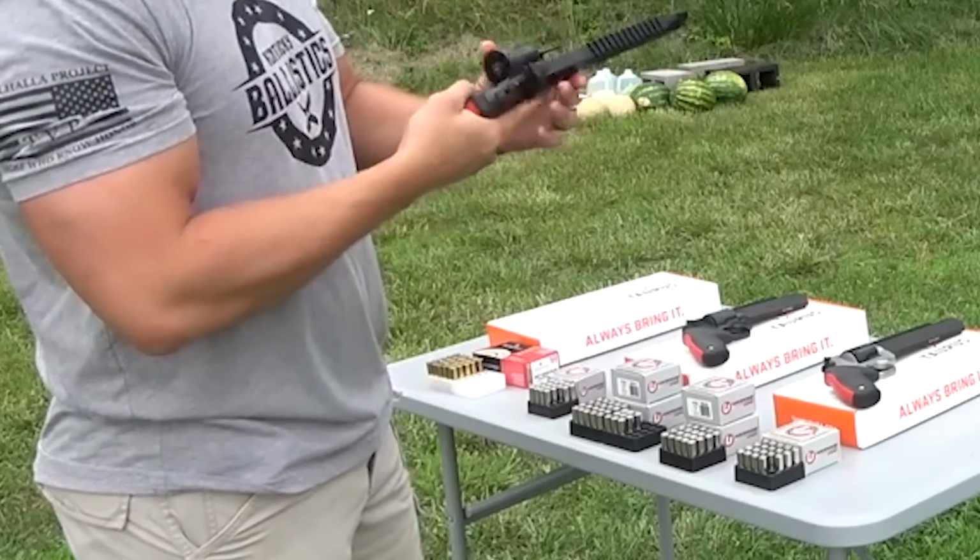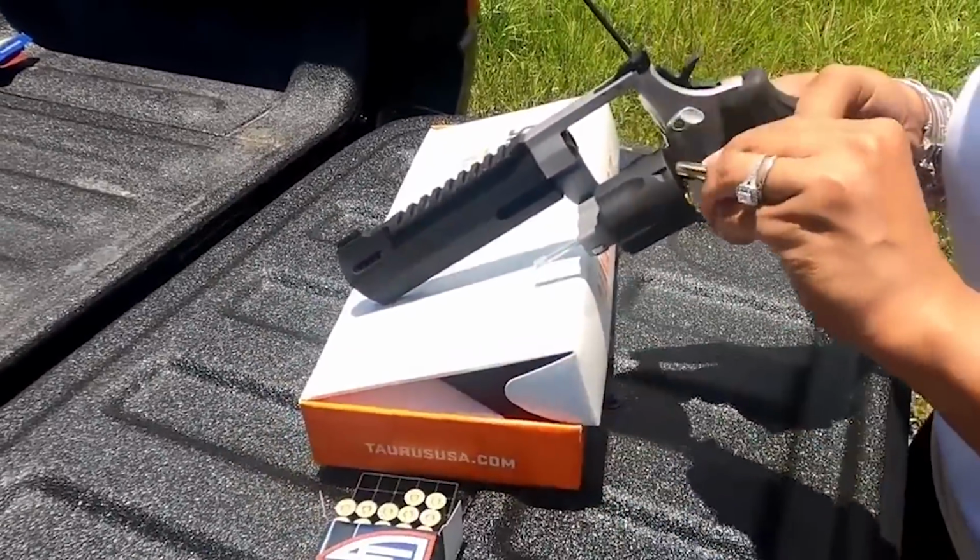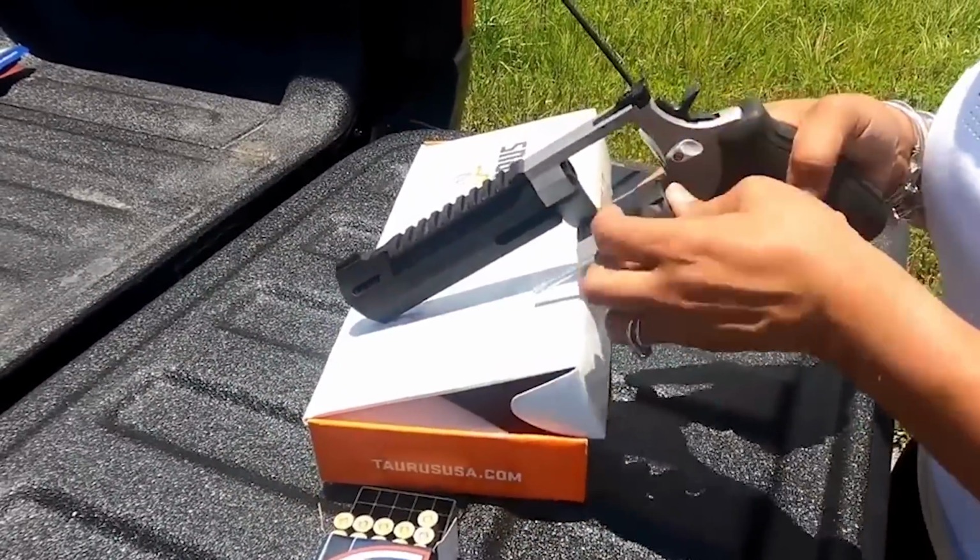The Raging Hunter 500 is a solid option to take into account if you're trying to get the most powerful and versatile production revolver possible without going over budget.